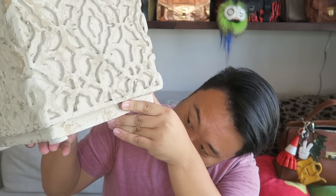Okay, sorry about that. So yeah, this vase, so cool, so beautiful. I cannot wait to style it up inside the house, and it's gonna look fantastic. So there is that piece. I'm gonna set it down right over here. Then, speaking of vases, I also got a planter, and I believe this one was also $5.99.